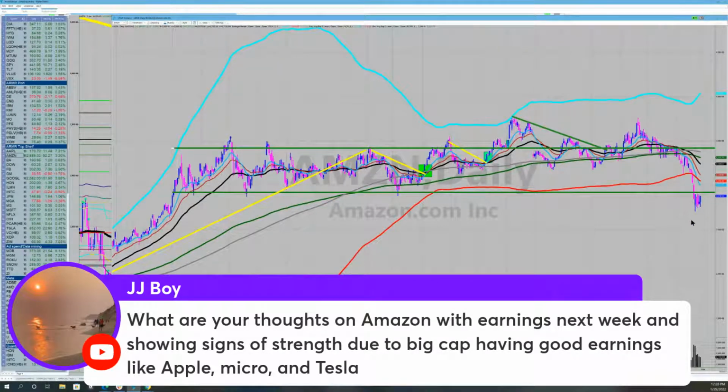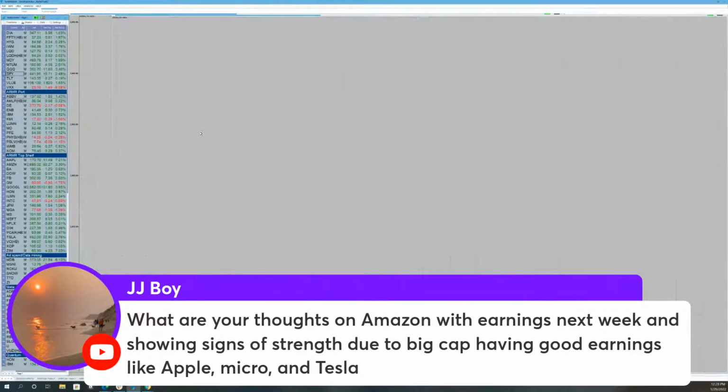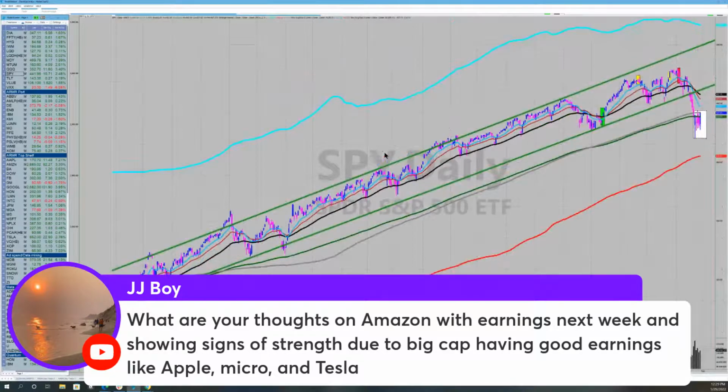For me, it goes back to the discussion of higher lows, higher highs. I don't need to catch Amazon's first move off the bottom. What I'm going to catch is the pullback and then the move. Let's go look at the S&P for a second so you can understand what I mean by this. I want to show you what I mean here.